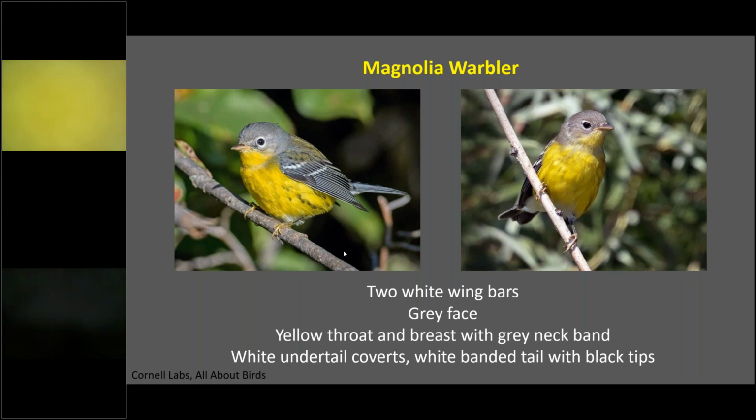So next we have the Magnolia Warbler, and this is another warbler that changes a bit from its spring breeding plumage. We've got two white wing bars, as we're still in the wing bar birds. We've got a gray face and nape, sort of going to an olive color on the back. Got a bright yellow throat and breast, and depending on the individual, they do have a gray band that divides up the throat and the breast, but that may be more or less evident depending on the individual that you're looking at. They also have white undertail coverts that contrast nicely with the bright yellow breast, so that's often easy to see depending on the angle of the bird.